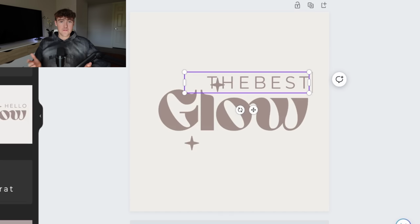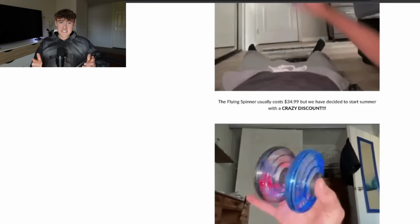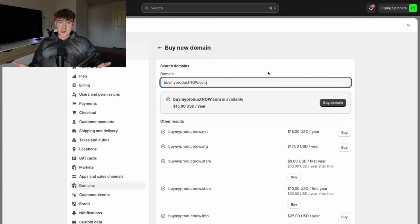You can create a logo for 100% free on Canva, create a product description using AI tools such as ChatGPT, add GIFs like these to demonstrate how the product works, build out a simple store using Shopify's free themes, buy a domain, and you will be ready to go. I recommend finding your biggest competitors or other people who are selling the same product you picked and try to replicate their websites the best you can.